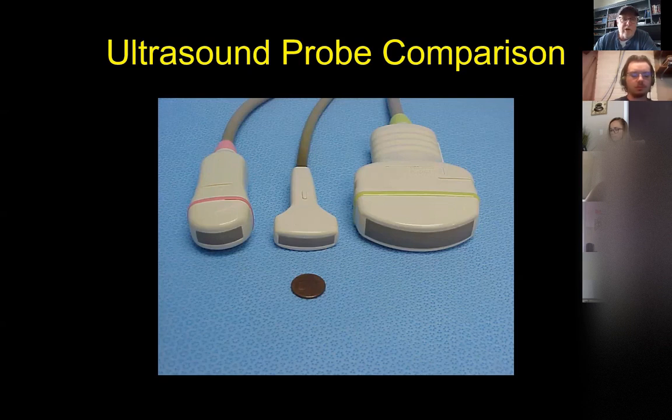And so some of those dogs, by default, you have to use a lower frequency probe because they're bigger and thicker, and you've got to penetrate that amount of tissue. The trade-off is the picture is not going to be as good. Okay, and there's no real way around that trade-off.